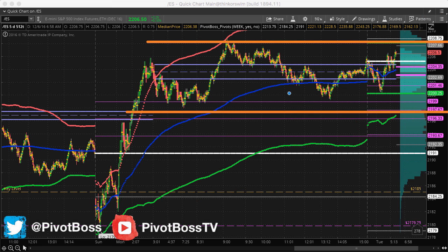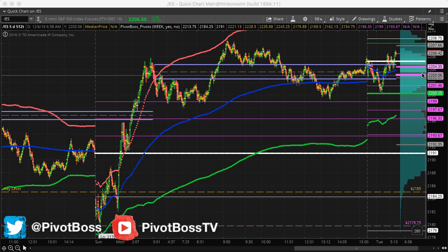It doesn't look like there's a lot of pace or tempo at the moment, but pullbacks to the edges, new highs, new lows, could be opportunities to fade back toward value.